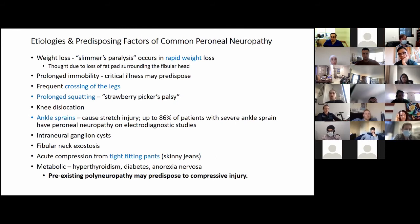Prolonged squatting. So certain exercises are just squatting. People are stuck in a position. Maybe they had rhabdo for some reason. They fell down on the floor. It used to be called strawberry pickers palsy for people squatting, working in the fields all day. But knee dislocation, ankle sprains, very, very commonly can cause a peroneal neuropathy, and it can be very hard to tell.